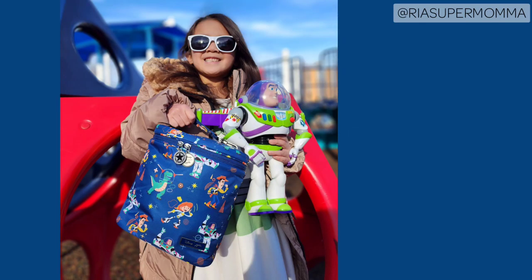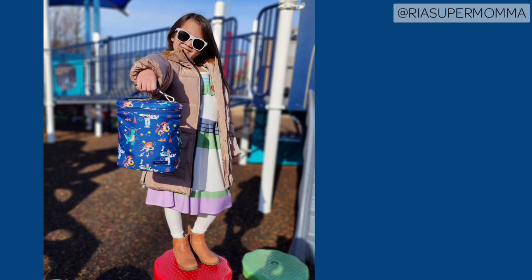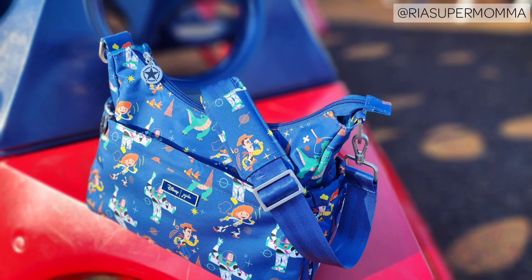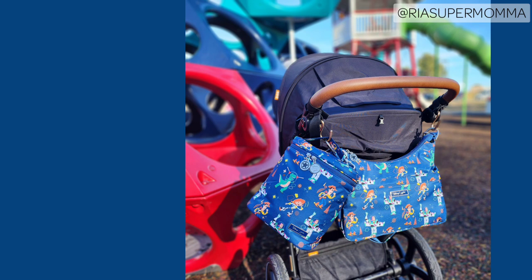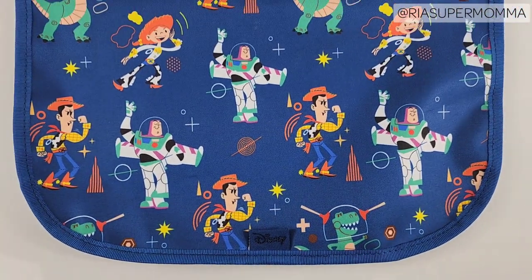I am excited to offer you all a first look at JuJuBe's newest Disney collaboration print, Disney and Pixar Toy Story. This video features the Toy Story Hobo Bee and Fuel Cell, both of which JuJuBe sent over to me as part of their creative crew remix. Thank you, Team JuJuBe. The toys are back in town.